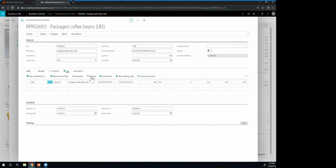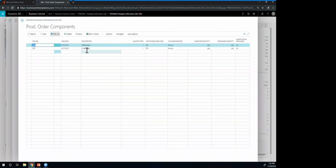If I take a look at the line, take a look at components, I can see that the system has already calculated how much we need to use for this. We need 500 bags and 525 pounds of coffee beans because we spill 5%. So the scrap factor is already being calculated.